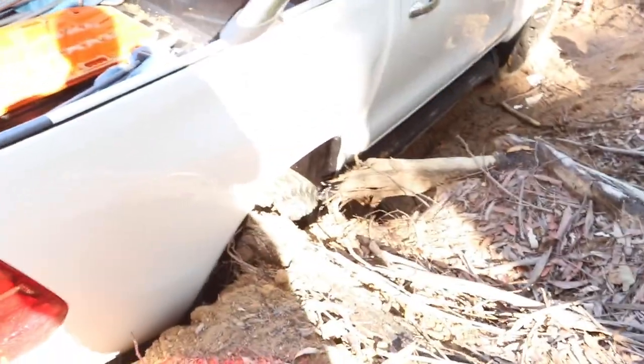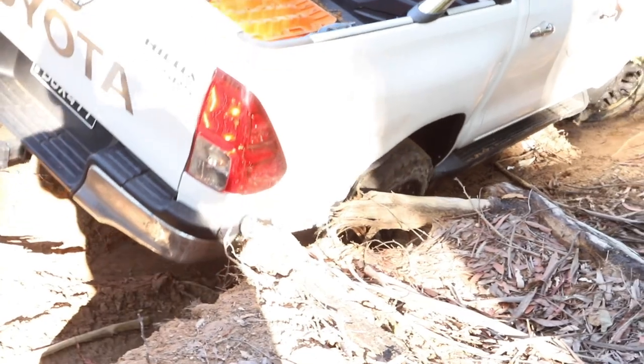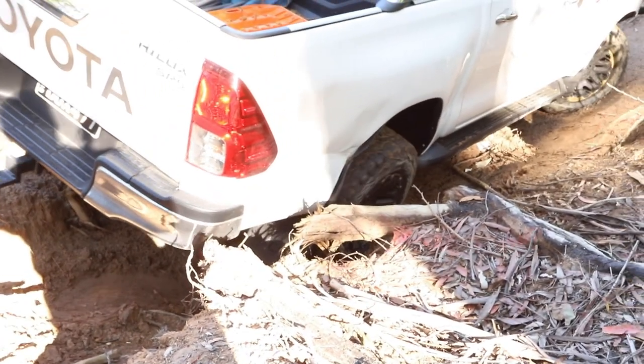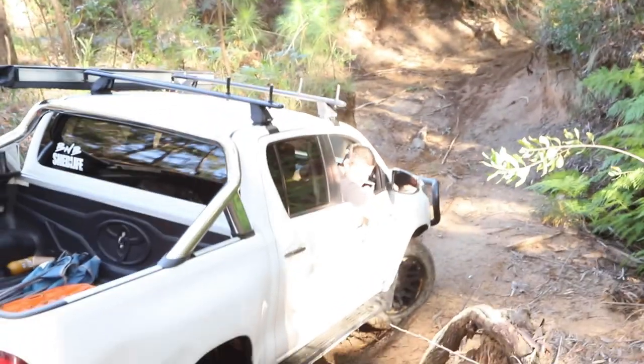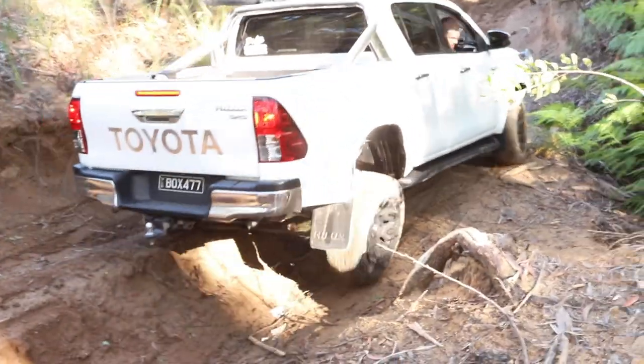Yeah, she should buff out, mate. Here comes the next one. She'll be right, she'll buff it. Oh, fuck. Oh, yeah, that's... You're gonna need some buffing on that one. Yeah. You reckon cut and polish? Lovely. That's the horn.